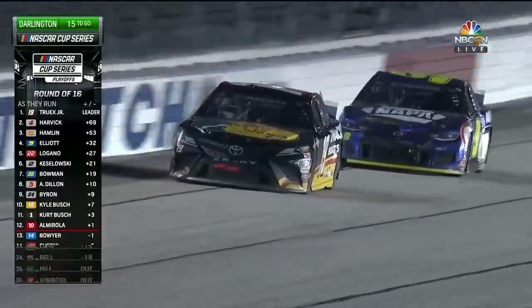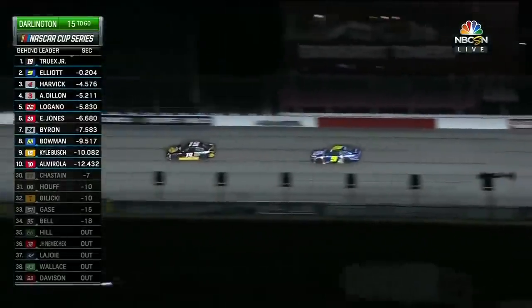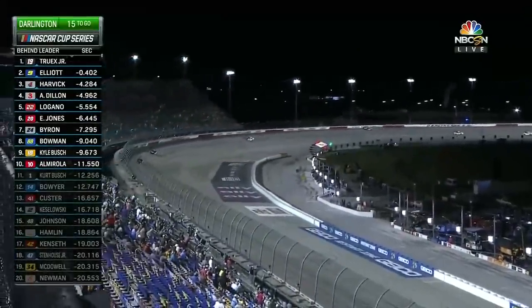How far back is Harvick? 5 seconds. Third place is way back. I was there thinking how much air was in those right side tires. You were worried about Harvick. I'm not sure if they could continue. Truex knew that was his moment, guys. He threw it in there. Whether it stuck or not, that was his shot.